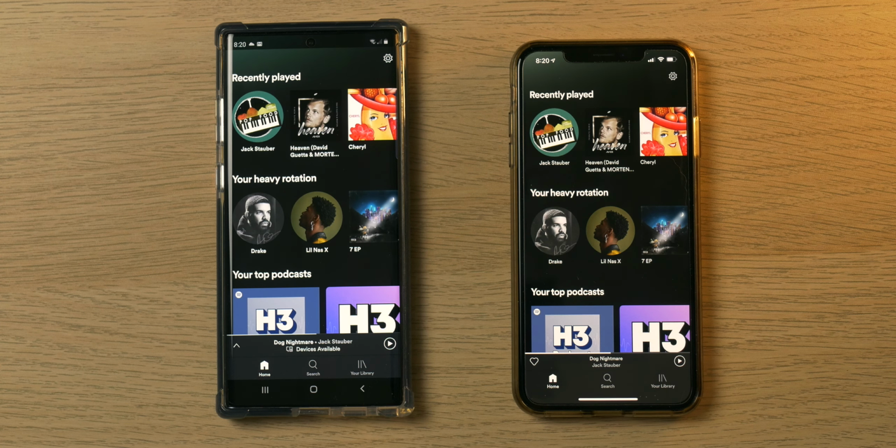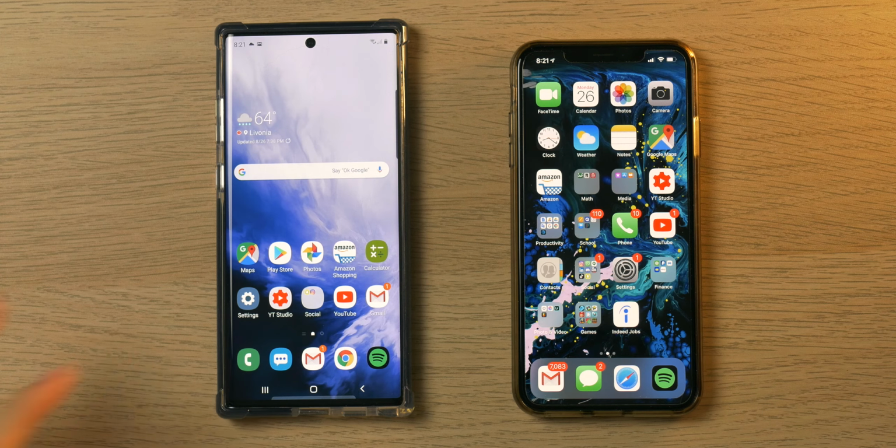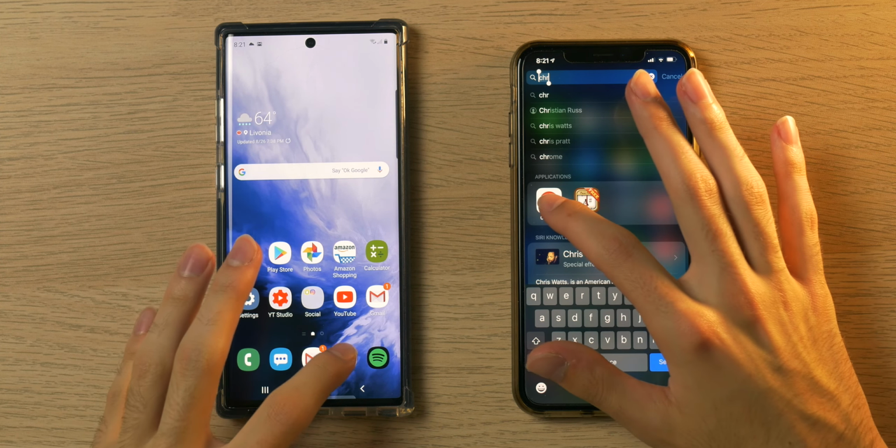And as you can see, it launched faster on the Note 10 Plus here. So let's close out of that. Next up, let's open Chrome here. I'm going to search it here and launch. Boop.